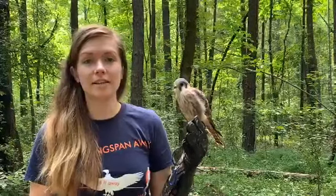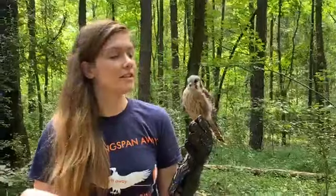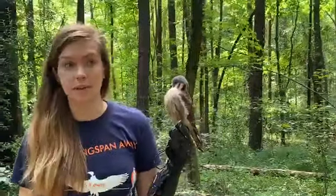These guys are aerial hunters, which means they like to hunt while they're in the sky. So these guys will be hunting different songbirds, insects, and different things flying through the air. So in order to successfully do that, these guys need to be pretty fast. Now she is in the falcon family, and falcons are known for their speed, right?